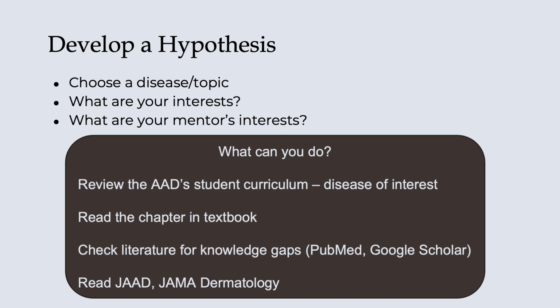And then you can also read dermatology journals, including the JAMA Dermatology and the Journal of the American Academy of Dermatology, also known as the JAD. You don't have to read it cover to cover, just kind of flipping through, reading the titles of the articles, maybe reading the abstracts for some, will help you get a good idea of what's going on in derm research.